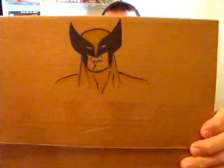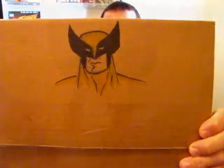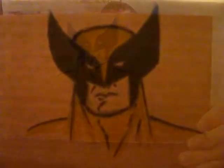I did a little speed drawing of Wolverine and added some Sharpie colors there, black and yellow. So that's that. Keep the box for future use. So let's get on to comic books, trying to burn through them.